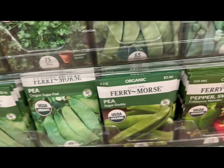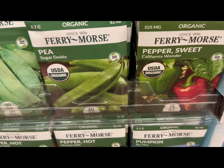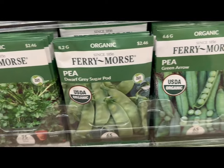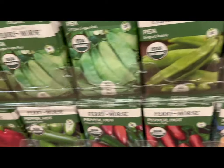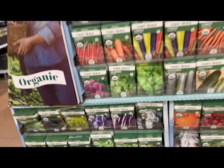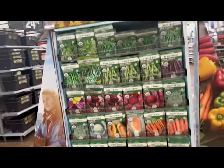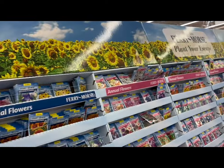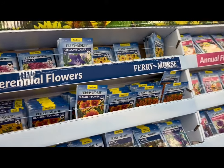More beautiful peas, peppers, Sugar Daddy peas, Oregon Sugar Pod, Dwarf Gray Sugar Pod, Green Arrow, pumpkins. Oh my goodness, look at all these organic peppers. And this is just their organic section. Let's move on to the next section, which is their flowers.